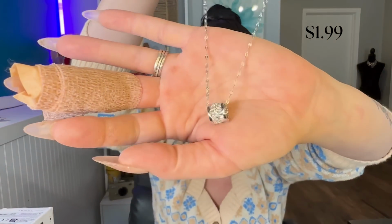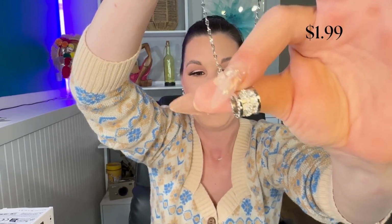And then I picked up this really pretty little necklace. I just thought it was really pretty. I like the chain. It's just kind of like a big old circle with some little rhinestones around it. I don't know that it says anything in particular. It does say something, but I cannot read that. I don't even know if I could read it if I had reader glasses on, but I love the chain as well. Just a very pretty dainty chain. And it is silvery, not 925 silver. I just thought it would be a nice, simple chain.